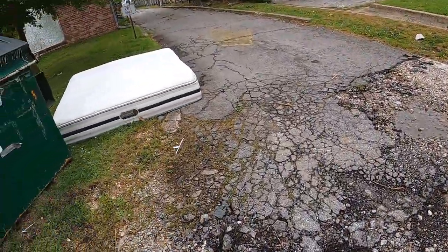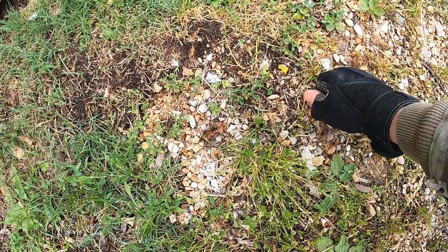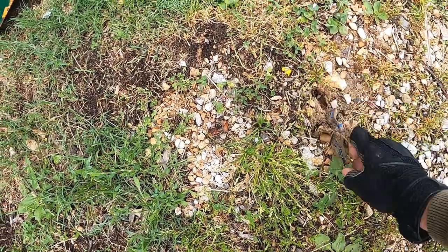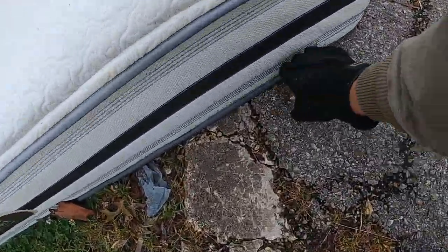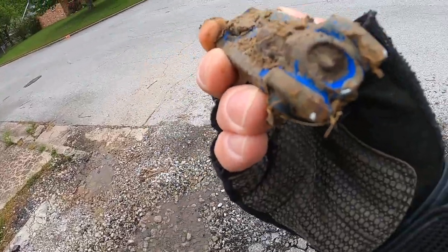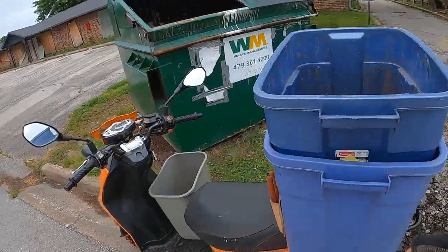Is that called magpie eye? What is it? I must have it. It's kind of shiny. Oh, it's the Batmobile. Look at that. See the front? Na na na na na na. Scrap metal.